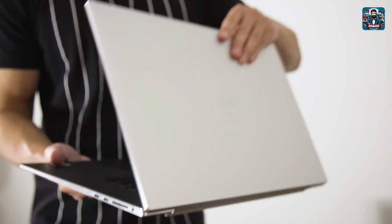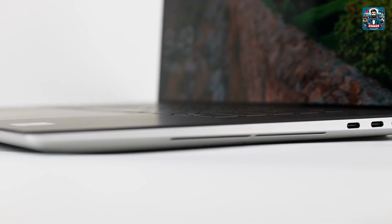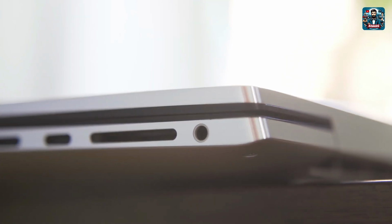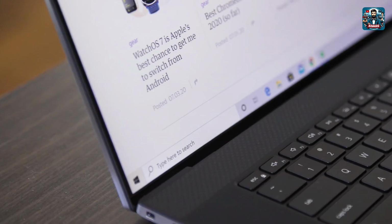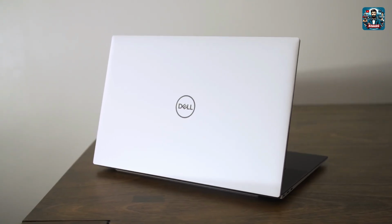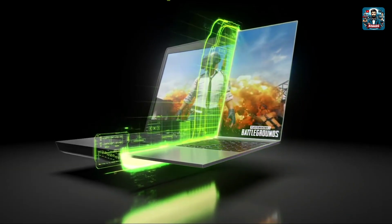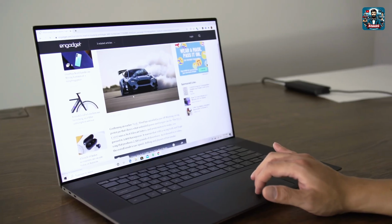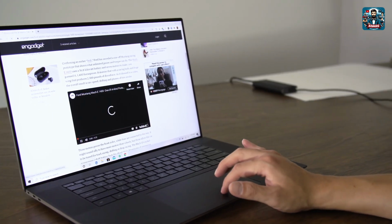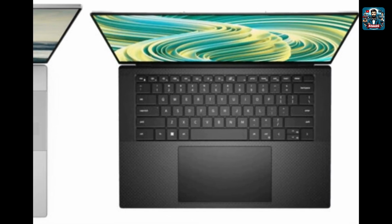The review unit tested here is quite powerful with a 13th Gen Intel Core i7, 32GB of RAM, and an NVIDIA GeForce RTX 4060. Of course, you can scale down a little bit to 16GB of RAM and a 4050 GPU. But you can also go up to 64GB of RAM and a 4080, not to mention an Intel Core i9 CPU. Frankly, it might be more power than you might need, depending on what you're considering this for. But more power is better than not enough, especially when you have a high-resolution screen to power.